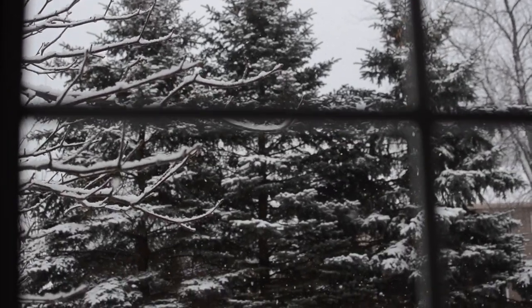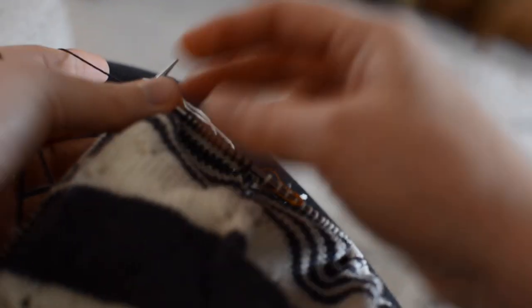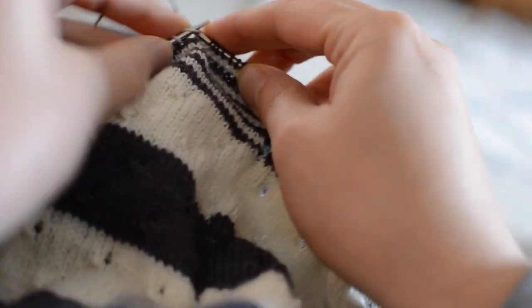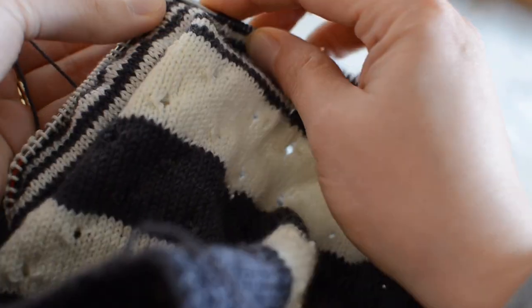I spent a lot of time knitting and challenging myself with new projects, and it's been a great month so far. It's only halfway over, and it already feels like spring is on its way.